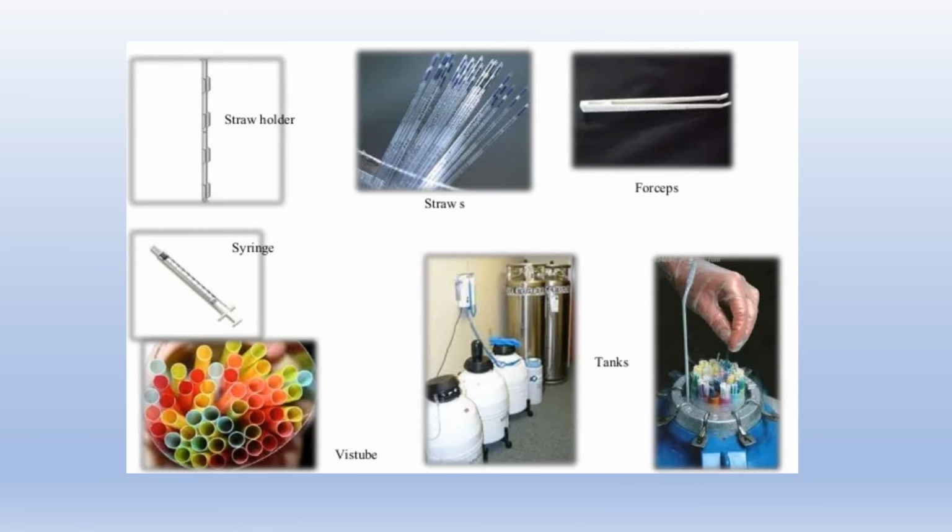For this we need a straw holder, which is also known as an aluminum cane. Straws we basically use for the sperm bank. Some sperm banks use straws, some use cryovials, forceps, and syringe tanks. Every institute has different protocols and techniques through which they do their freezing.